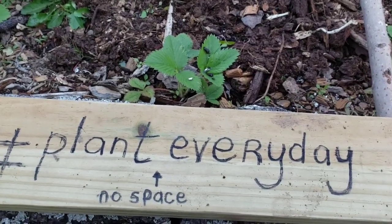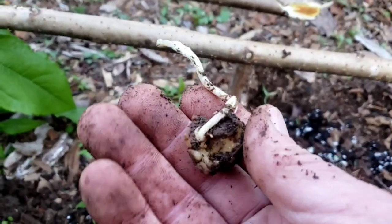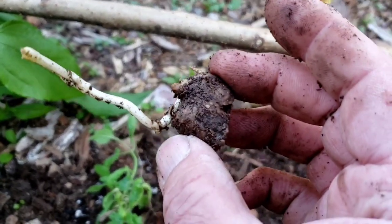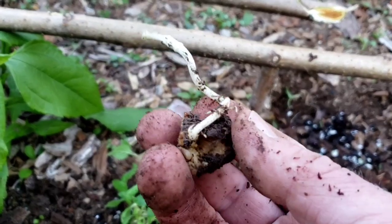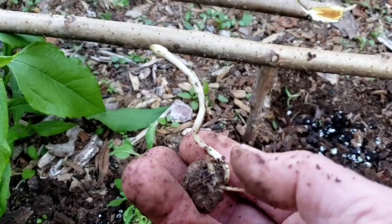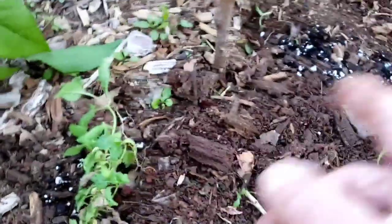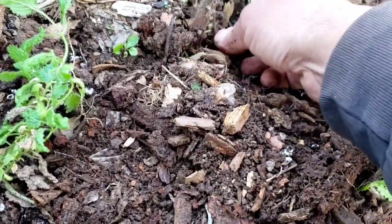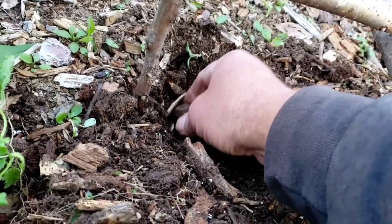Well, I said goodbye, but when I was moving the dirt around, I found that I actually had accidentally gone ahead and pulled this tuber up out of the ground. So this is a PS. That clod of dirt that I had with the sprouts, it's still got the tuber attached to it. So I'm going to put it right back here, and it's not going to have to go very far to reach the surface now.